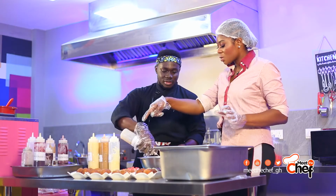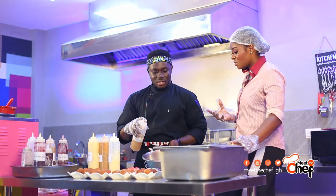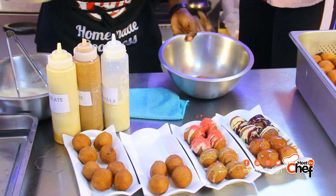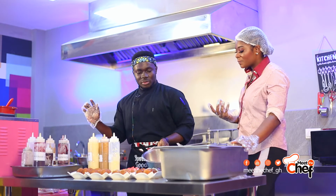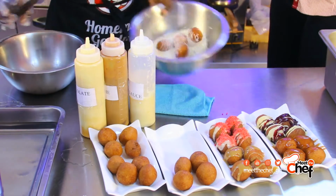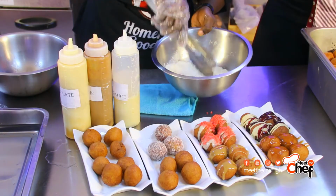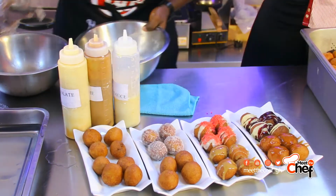So this one doesn't go on the plate? No, it's going to go on the boozy plate. No, it will go on the plate, but we just have to soak it in the rum. Okay, soak. In the syrup. And then into the flakes. Then obviously the colada, that is the coconut. Yes. Okay.